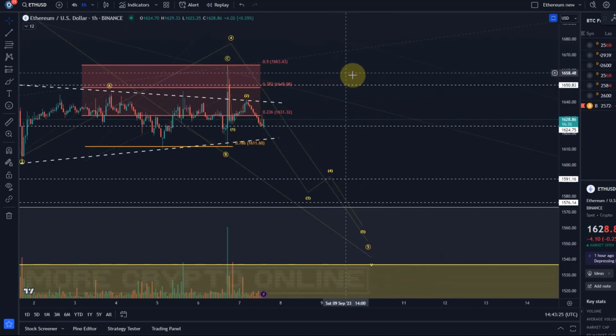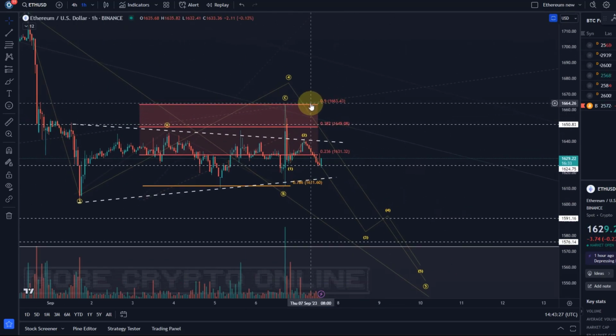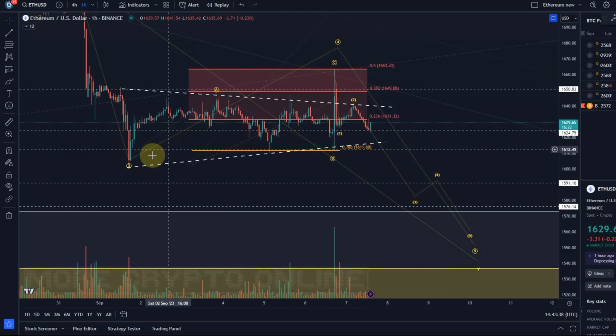Same story. As long as price is below 1664, we can go with this current wave count, and we assume that wave 4 has topped tentatively. I tentatively assume that. It's not really confirmed. To really confirm it, we need a break below the Friday low, which was at $1,600, and then it could head next to 1591, 1576.